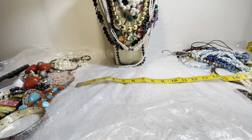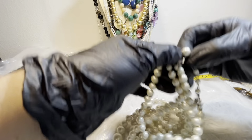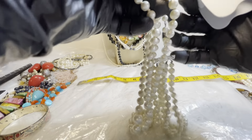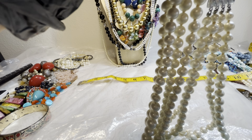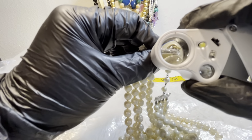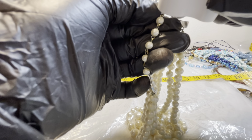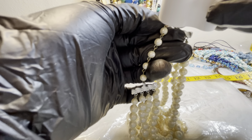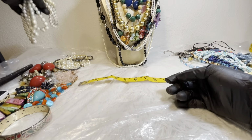Okay, let's see. Next piece. Oh, I believe this might be the Monet. Let's see. Got a maker's mark here. Let me see if I can get that with my loupe. Very hard to read. Let's see. Very hard to read. Sorry about that. Gosh, I cannot read that. These old eyes. But beautiful 3-strand pearl necklace. I'll put that one aside so I can try and find the maker's mark.